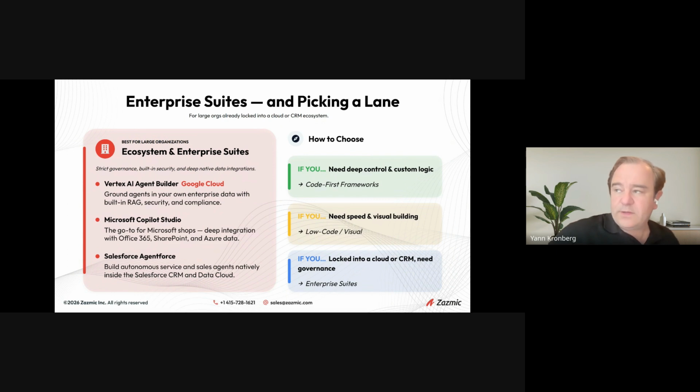When you use Enterprise Suite, and especially Vertex AI and Gemini Enterprise, a lot of the security is built in, right? You have VPC isolation, IAM, full audit logging, and obviously the platform is SOC 2 and everything's compliant. So I think that's a huge advantage.